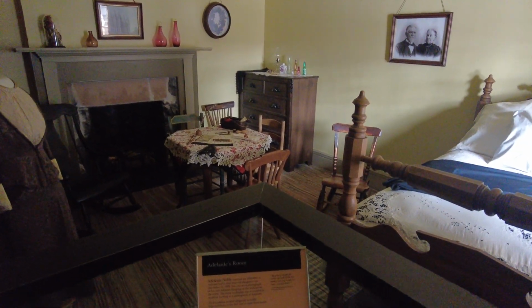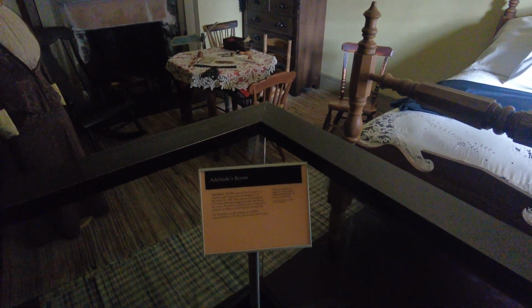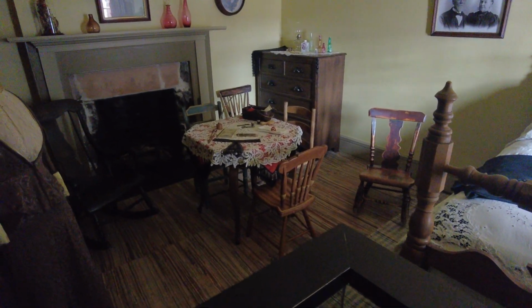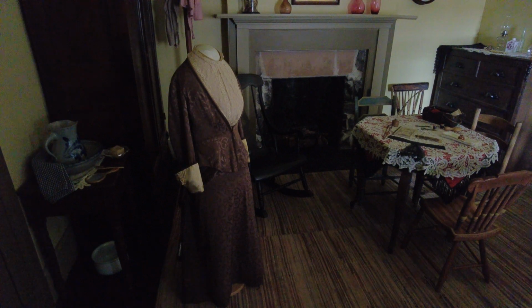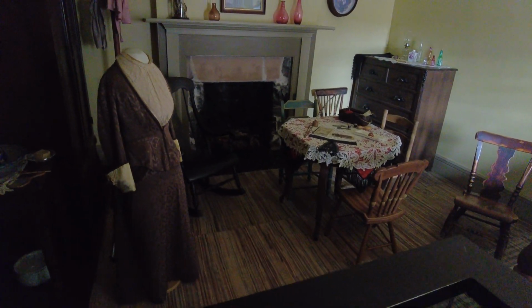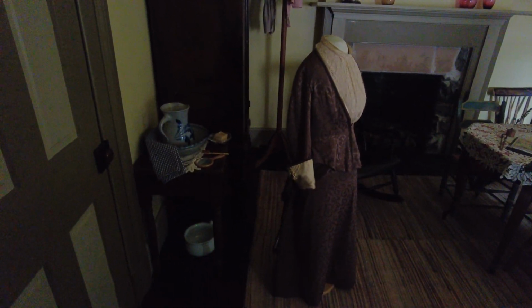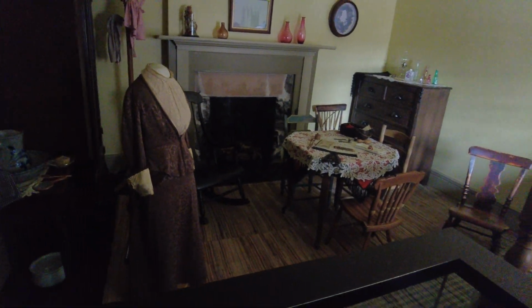And then last you had Adelaide's room, Adelaide Noble, so that was the other wife of Ira Hinkley. He said this dress here was a replica made based off of a picture of Adelaide. What's interesting, he also said these toothbrushes were made out of pig hair because that was the thick hair that could make it able to brush your teeth.